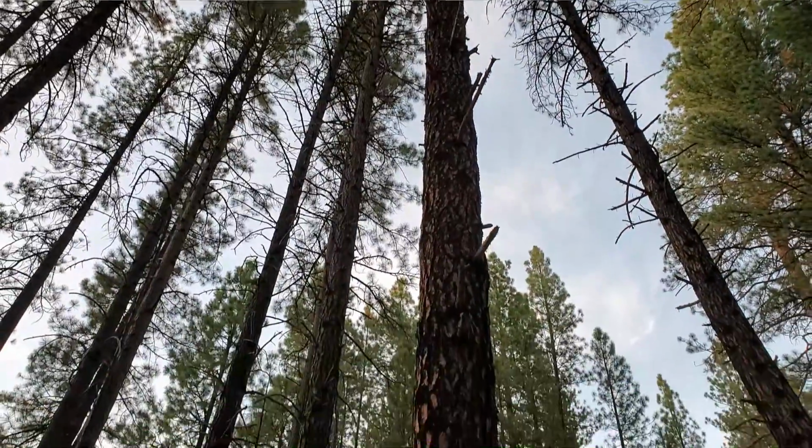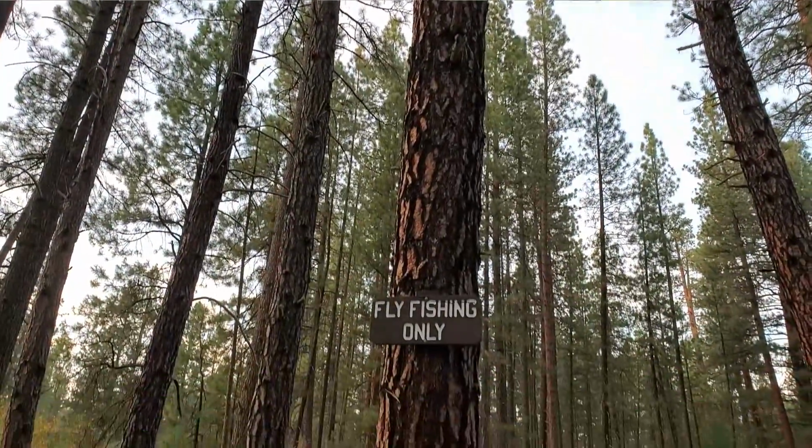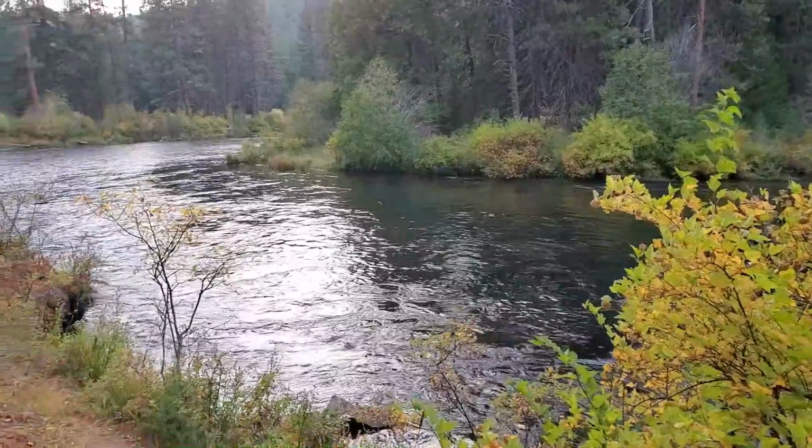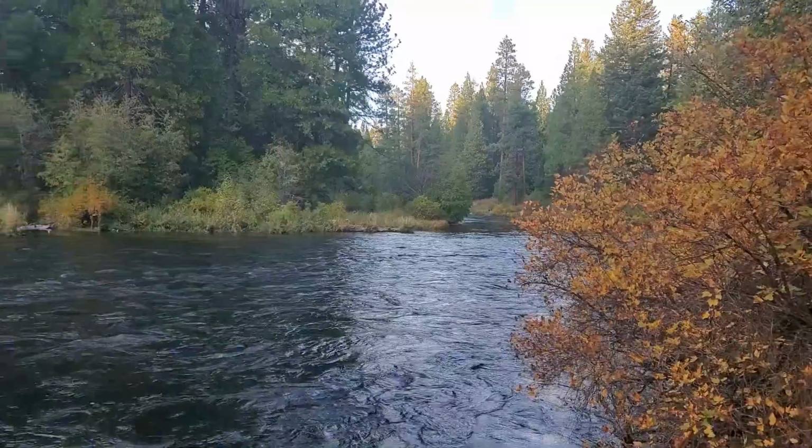There's plenty of access along the river, and it is a year-round fly fishing only river. The Metolius is home to rainbow trout, mountain whitefish, as well as a very healthy population of bull trout that make their way upstream every year from Lake Billy Chinook when the kokanee come up to spawn.